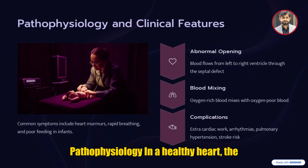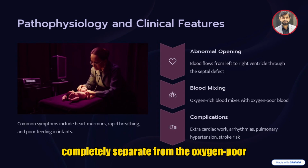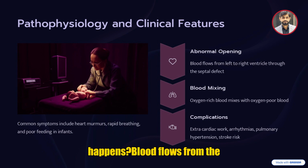Pathophysiology. In a healthy heart, the interventricular septum keeps the oxygen-rich blood in the left ventricle completely separate from the oxygen-poor blood in the right ventricle. But in VSD, there's a hole in the septum. So what happens? Blood flows from the high-pressure left ventricle to the low-pressure right ventricle. This is known as a left-to-right shunt.